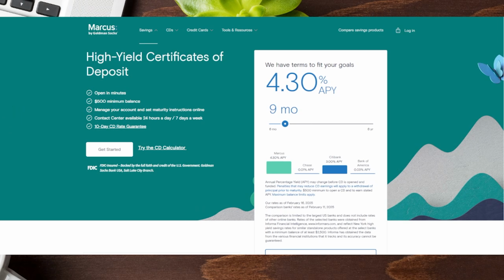So today we're going to be taking a look at some of the best CD rates available for you. We're going to talk about some of the different banks that you have access to and their current rates and what the term limits are going to be. So we're going to hop over here on the desktop so you can take a look as we go through this list, and I'll also be talking about some of the pros when it comes to all of these different companies.